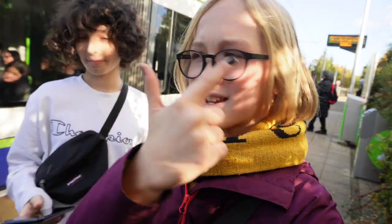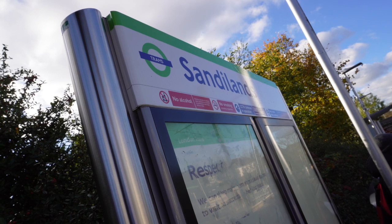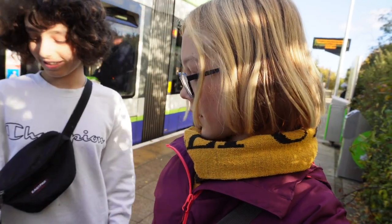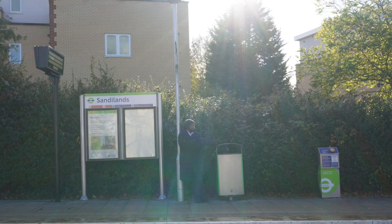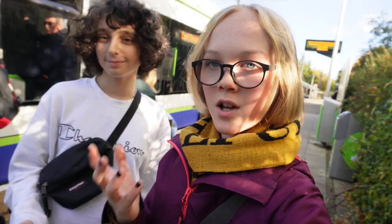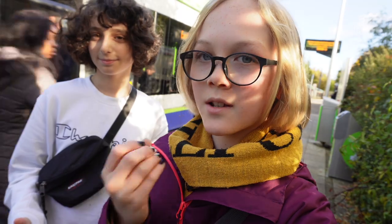That's a tram just pulling in here at Sandylands. We've got a weird halo light here. It's a really nice autumnal day. Fabian has brought, what have you brought? A fact sheet. It's going to be very useful today because as we explore what Fabian thinks is the most scenic and most beautiful part of the Croydon trams, we're going to need lots and lots of facts.